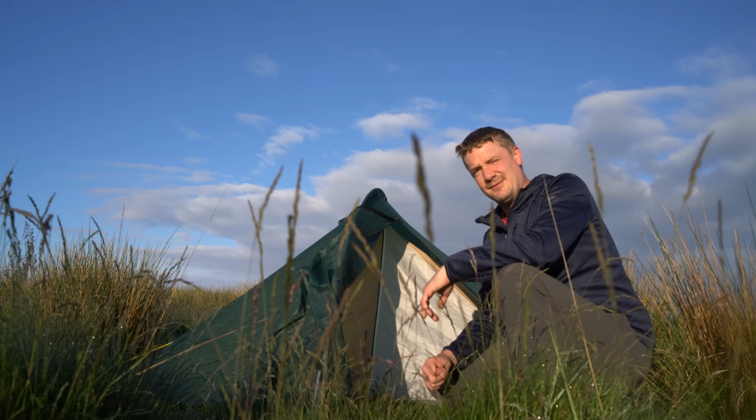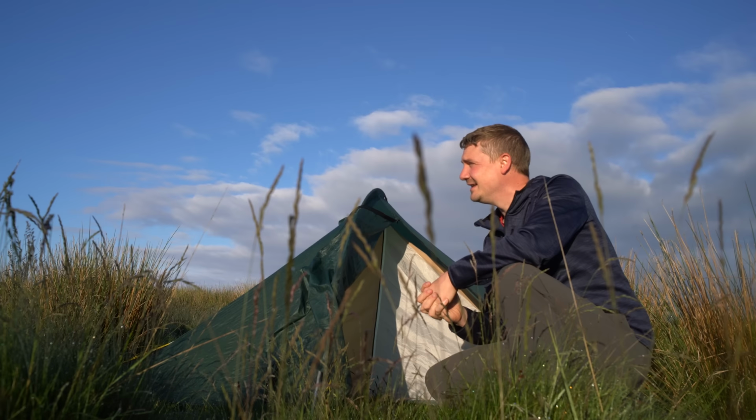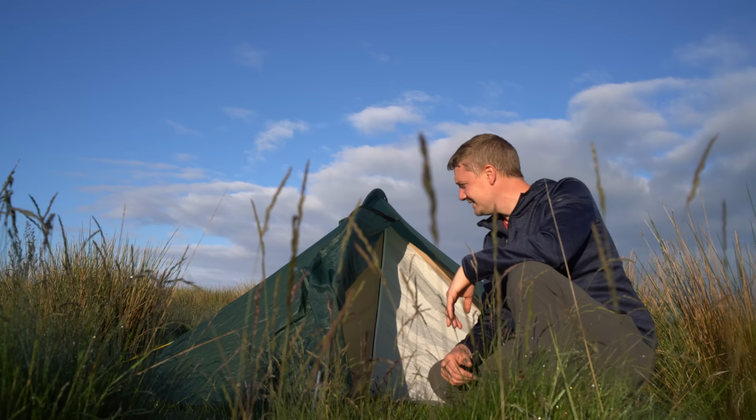get packed away as quick as I can, get back to the car, get home, have a shower and go to work, which is a real shame because it is absolutely beautiful today, and the mist in the valleys is really nice as well. But yeah, I'm glad I bought my boots because it is absolutely soaking. So I'm going to get the tent dried up and packed away and try and get out of here as quick as I can.